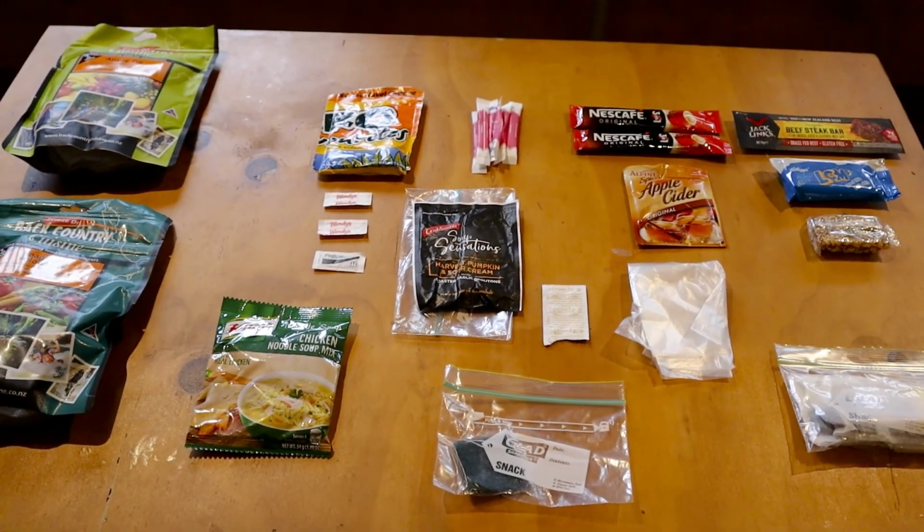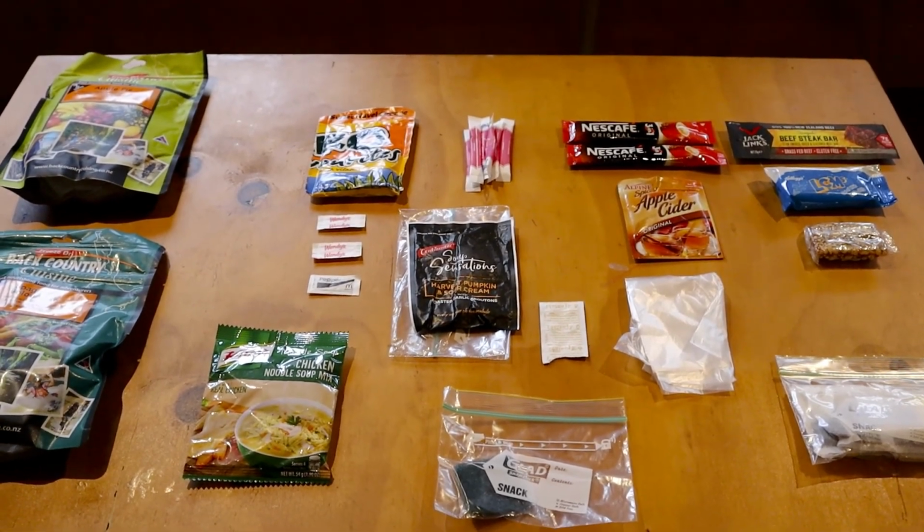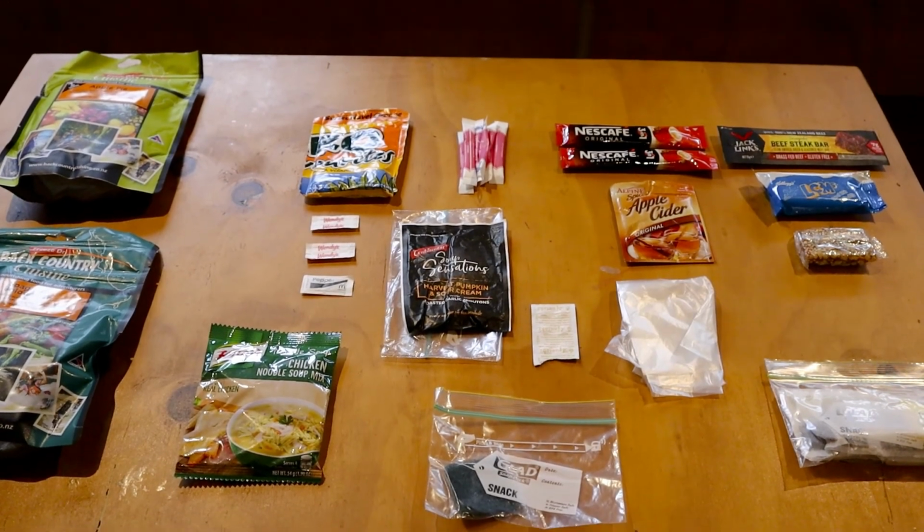I try to eat all of it so that I'm not carrying a whole lot of food home with me. But obviously there's always a few items that don't get used.